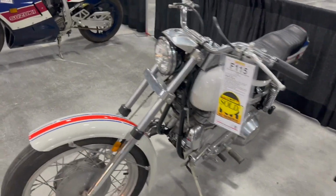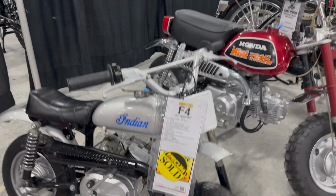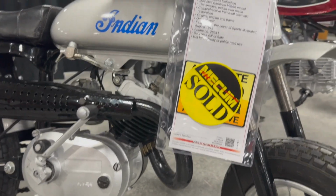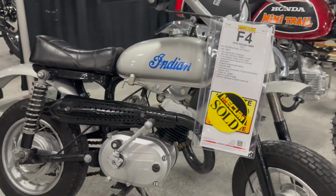Boat tail. If this one looks familiar, we actually have one of these in the shop right now. This is an Indian Mini Bambino, and this one's really, really nice. 1974 MM5, the Mini Bambino.